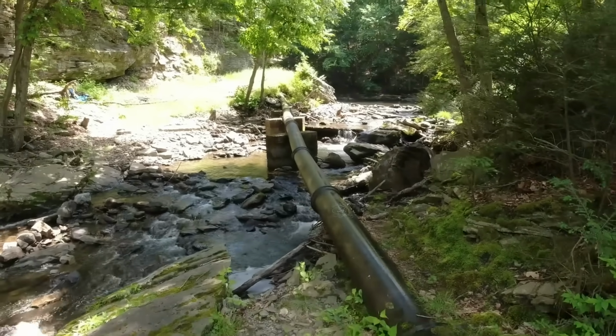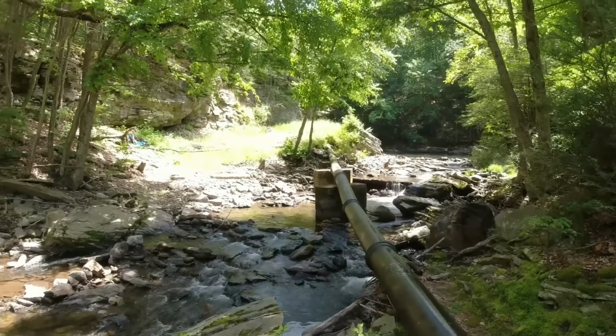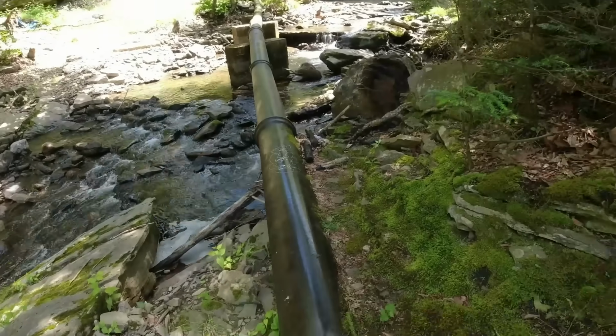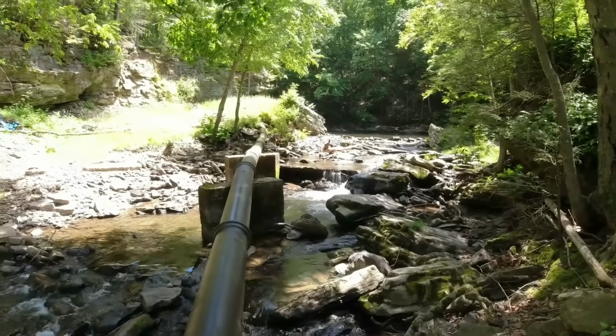Got a large pipe down here. This area is definitely, for lack of a better word, reconstructed. It looks like they did excavate some of the rock face out of there, and obviously the pipe was installed. Maybe for a reservoir or something. This is such a nice area.